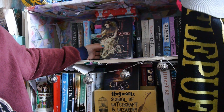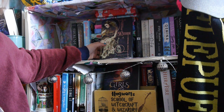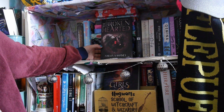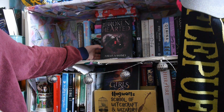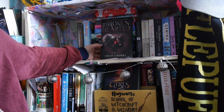Next here I have Wither by Lauren DeStefano. This is one of the first books that I purchased on my booktube channel. It was on my first book haul and that is why it's here. I never got around to reading it, so I would like to in 2020. And then I've got The Broken Hearted by Amelia Kahaney. This book I have owned for a few years as well. I'm still really intrigued by it. I feel like I'm going to really enjoy this book, so I'm looking forward to this one.